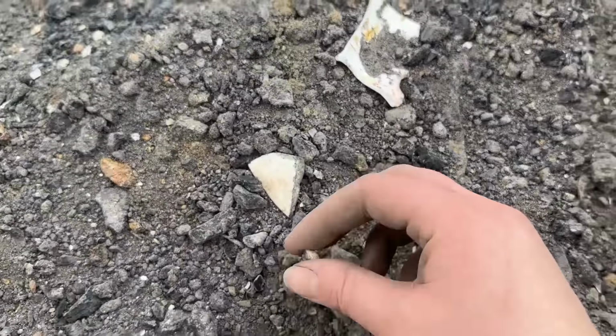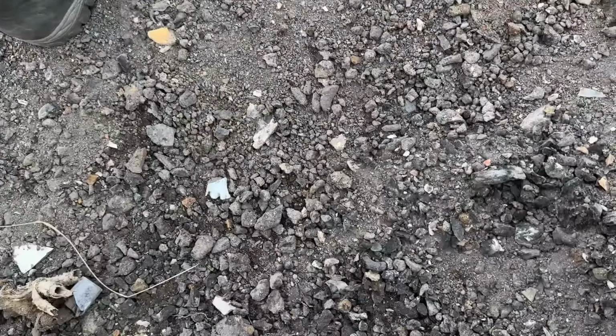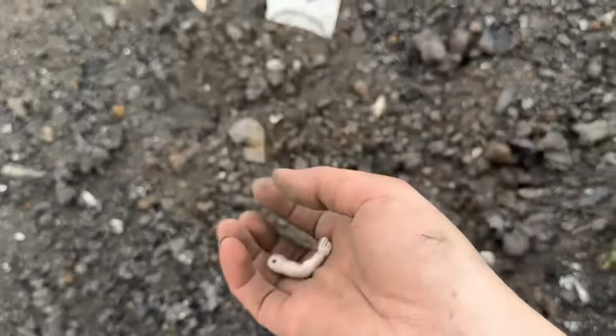Oh, it's a little bent arm with a nice little defined hand as well. Isn't that cute? More dolly things. More doll things. That's my second arm as well. Oh, we're having a dolly day.